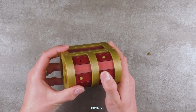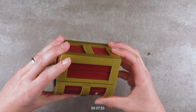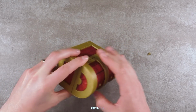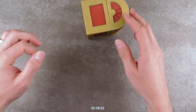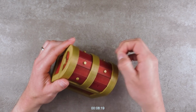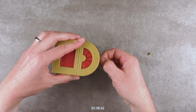But I can't move it back anymore. Oh. Now it moved back. And it's locked again. No. It seems I was a little bit lucky and moved the inner mechanism. But I can't repeat it anymore.